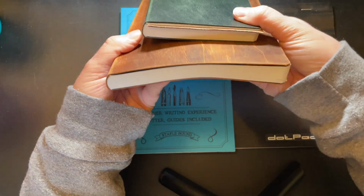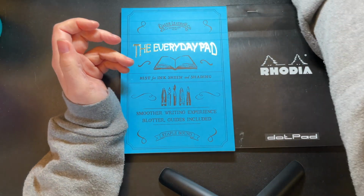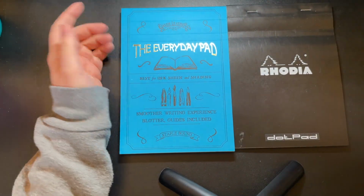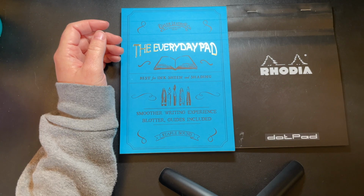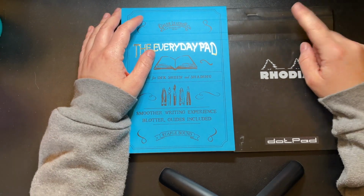It's what they use in their notebooks here. You know, I'm almost all the way through one of these. So I'm very, very familiar with this paper. Plus, like I said, it is Tomoe River. So pretty knowledgeable that way as far as it goes.